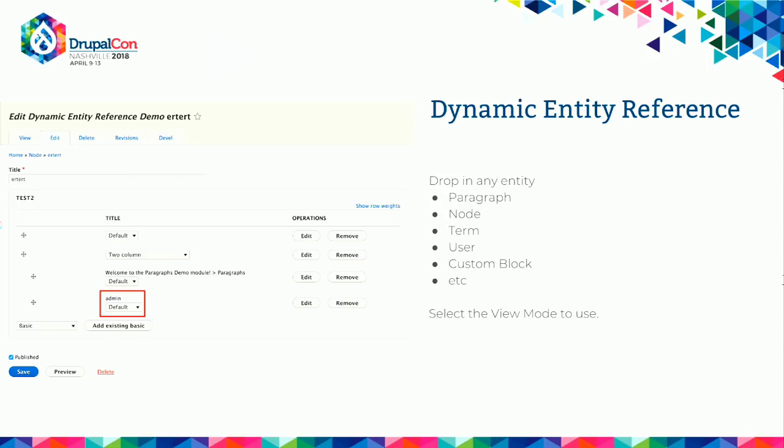So now that you've seen this, you can start conceiving systems of having view modes that are consistent not just within the node, but also across your other content types. So you could have a teaser view mode for a user and a teaser view mode for a node, and you could arrange them in this way, and you're going to have a consistent interface. So I think that's a really exciting thing that we're breaking down some of the barriers there and making this system more flexible.